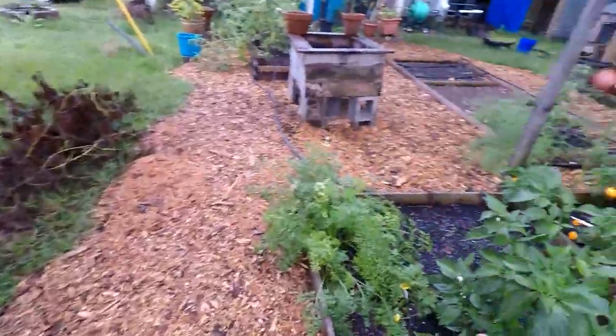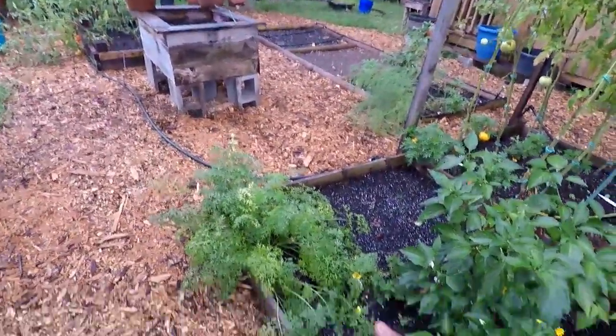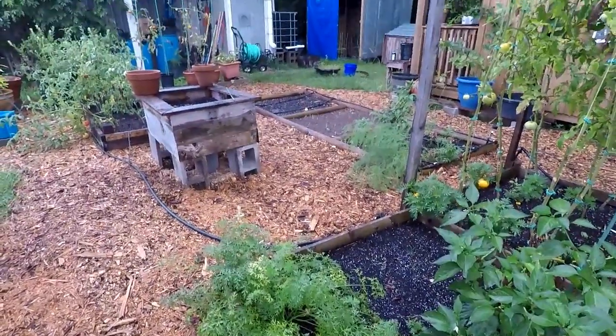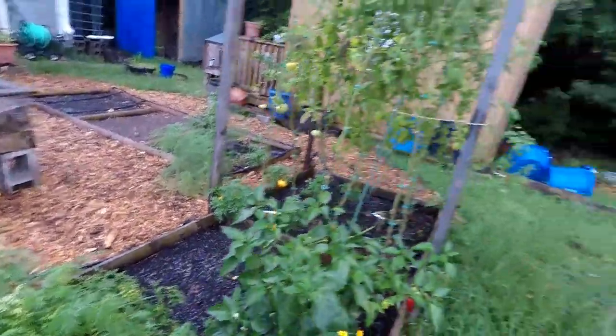Carrots, I'm probably gonna have to start pulling these guys. I was kind of letting them sit just to do their thing and grow a little bit. But I love carrots, so I may have to pull those.